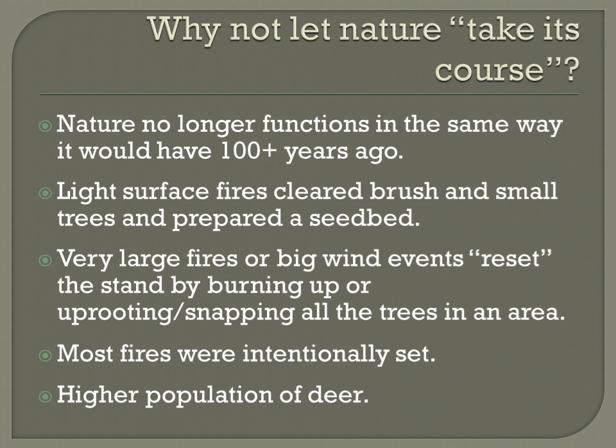So a lot of people say in timber sales in general, forestry in general, why not let nature take its course? And probably the biggest reason against having nature just take its course, which certainly sounds good, is that nature no longer really functions in the same way that it would have 100 plus years ago. One of the biggest missing components is fire.